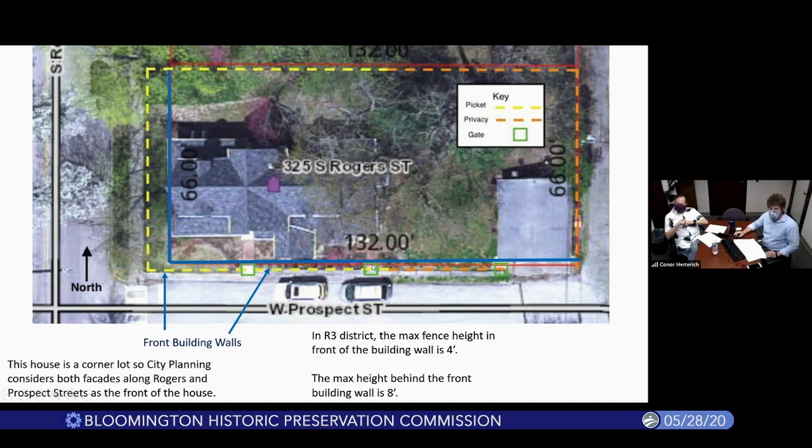Also, since it's a corner lot, city planning considers both facades along Rogers and Prospect Street as the front of the house. So what this means for fencing is that the max fence height in front of the building wall can only be 4 feet.